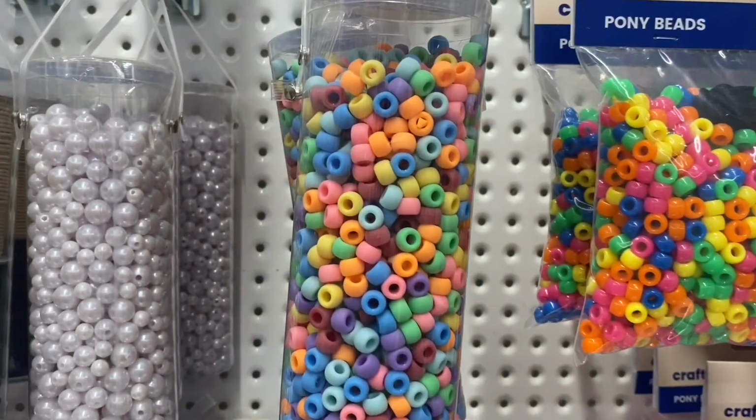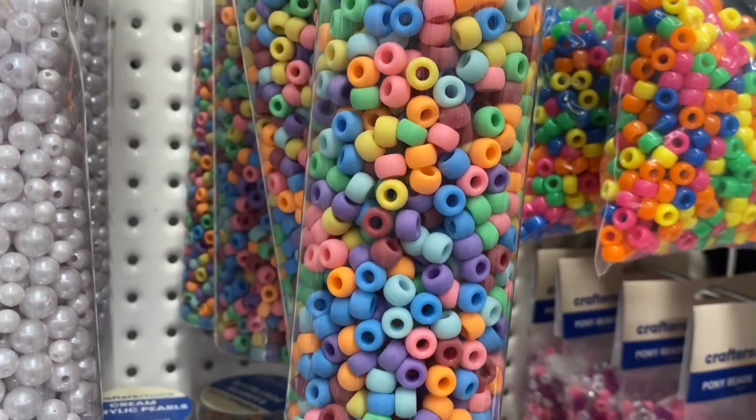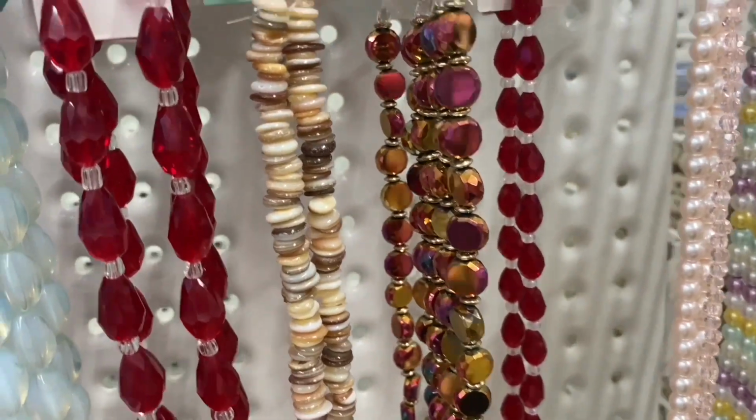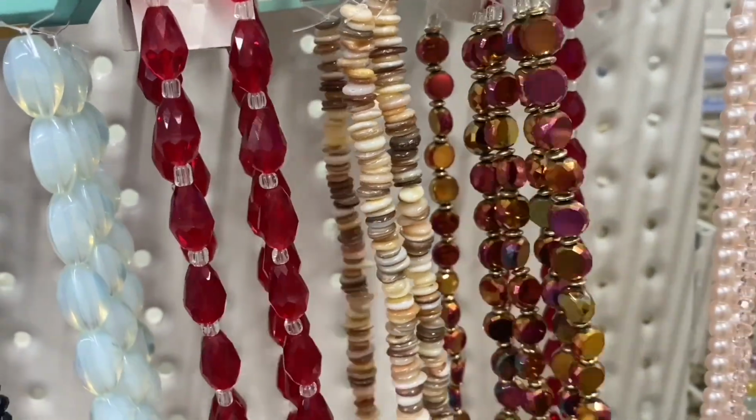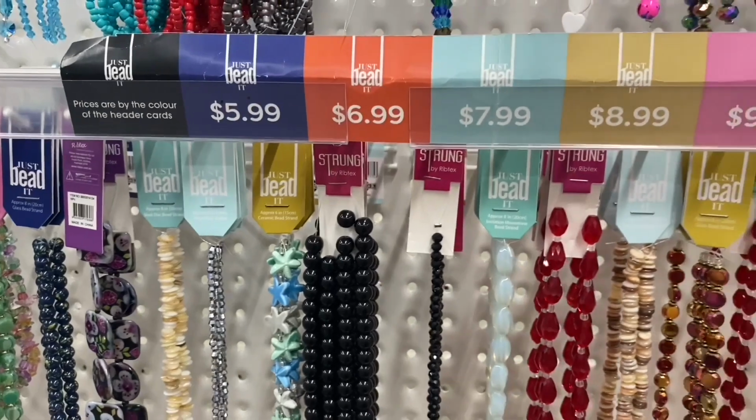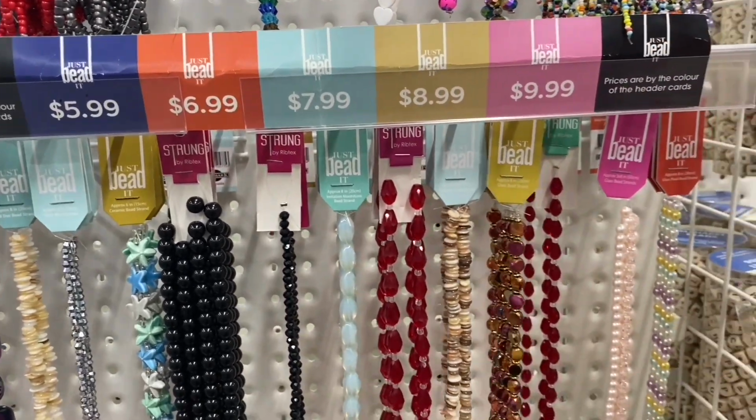I like these pony beads. This style of bead is called a pony bead. But they're matte. Normally pony beads are in really bright colours and they're shiny. But those ones are matte and they're in unusual, trendy colours. Very cool. And yeah, this is me deciding which.